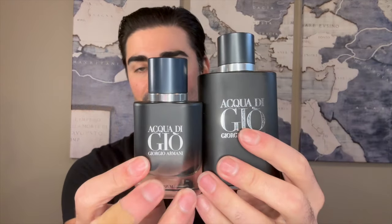No, it's not Profumo. The cap here, you have the same Giorgio Armani logo on top. It clicks into place. Let's spray to see what this looks like. Very good distribution too. So virtually the same thing as this, which is Acqua Di Gio Profumo, the discontinued. So I'll do a little comparison about what that's like. Let's spray some on, and we'll get to that in just a moment here. So that'll be on that hand. Anyway, that's the presentation for Acqua Di Gio's Parfum.